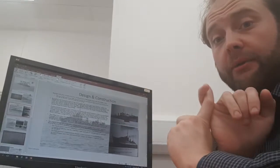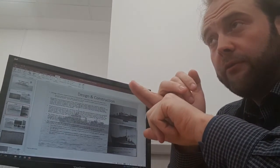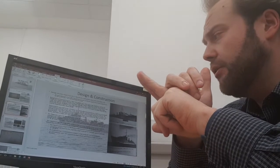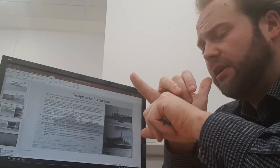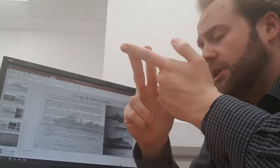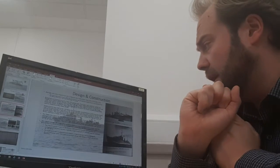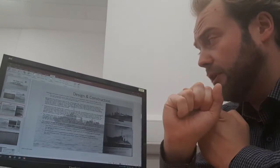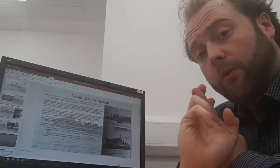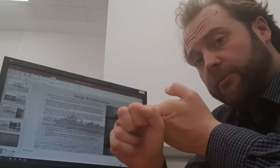So they carried 4 twin 4.7-inch quick-firing guns in, I think they were the Mark 12s, in A, B, and XY positions. It had anti-aircraft armament, which included 2-pounders and quadruple 4.5 inches. It had a quadruple 21-inch torpedo system, and it also carried depth charges.